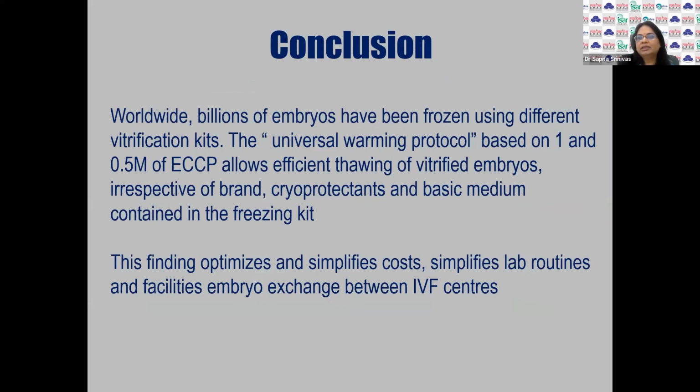And it's an important take home message, because now embryos are moving from clinic to clinic, and you can really use whatever works for you in terms of the thawing process. You need not keep the media the same as what was used for the vitrification, and it simplifies our routine.